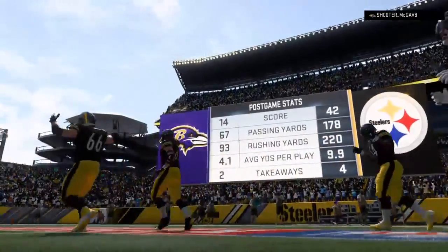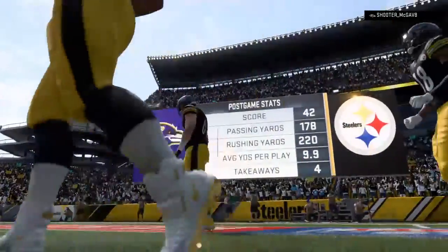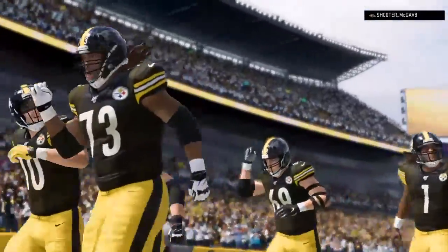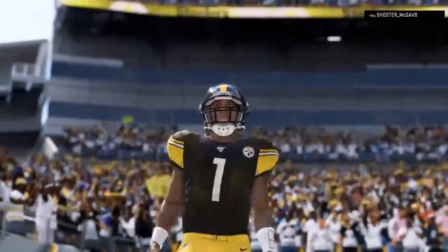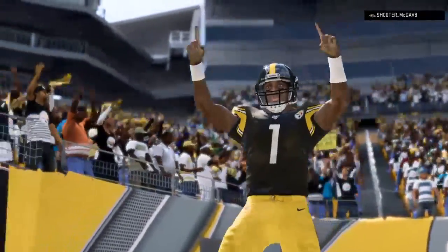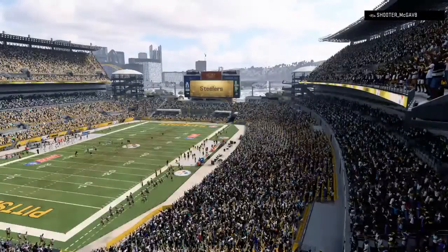So for the Steelers, that'll be a happy locker room as they start this season 1-0. And they'll get another home date next week as the 49ers will come to town. Meanwhile, for Baltimore, they obviously fall to 0-1 with the defeat. And they'll be off to Oakland next week for a date with the Raiders.